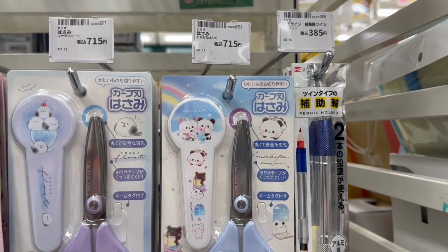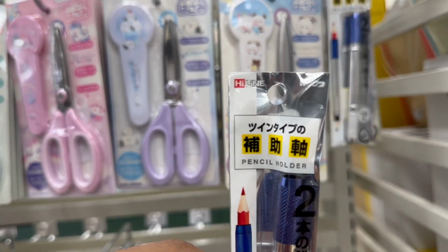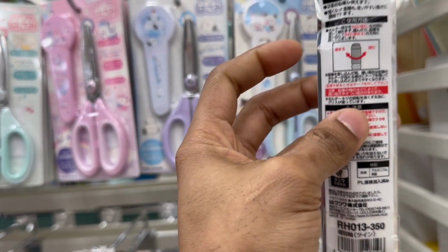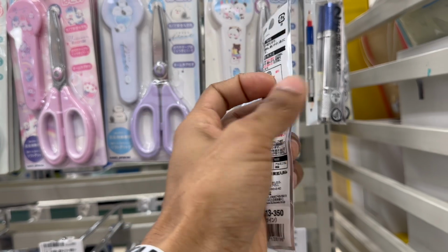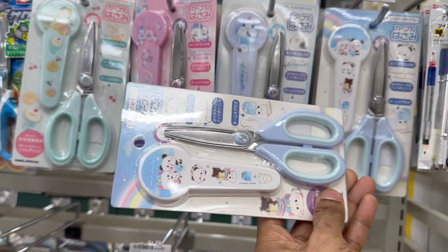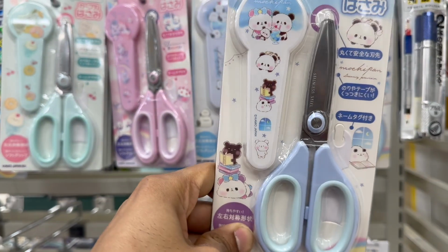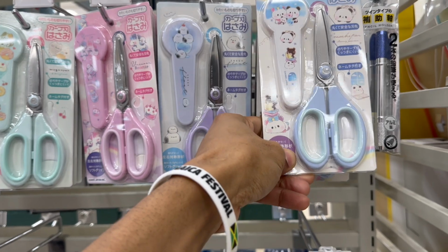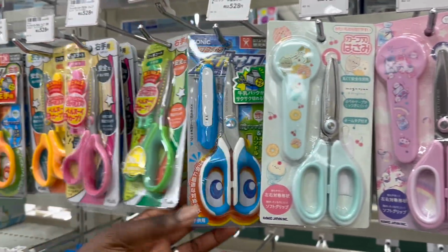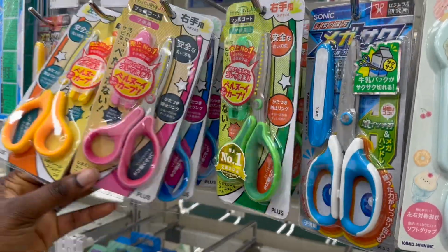In case you are wondering about simple, ordinary stationery such as pencils, pens, and scissors, they also have these as well. And once again, they have them in different styles, different shapes, different patterns. And the most standout thing about them, in my opinion, is that they are cute, right? They come in a variety of colors and shapes, and the ones that we're looking at here are very kid friendly because they have the safety cap on them as well, and because of the vibrant colors and styles, it could add a little bit of personality to your stationery.